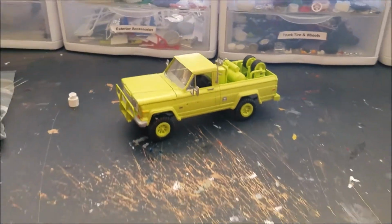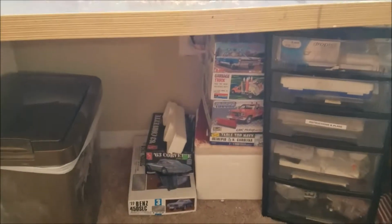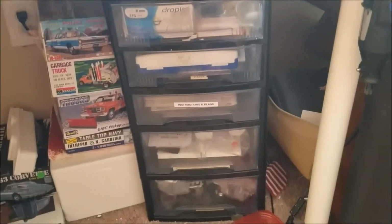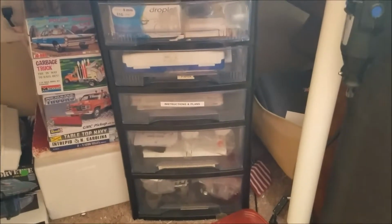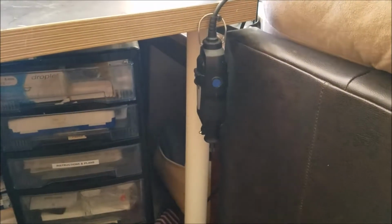Also, just to finish up the tour here real quick, I got some extra model parts underneath there. There's no real complete kits of anything underneath there, except a couple that my son is working on. Some more big parts and things that I don't know what to do with, but I know I'll find a use for. And then accessories for the Dremel that's hanging right here.